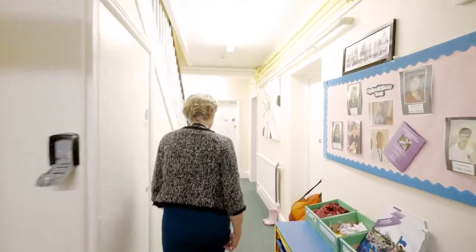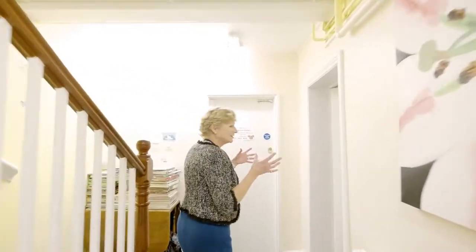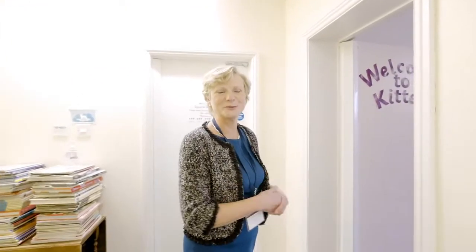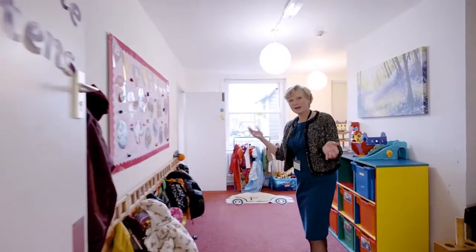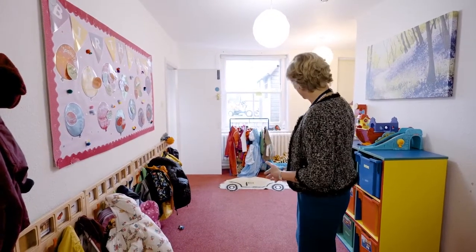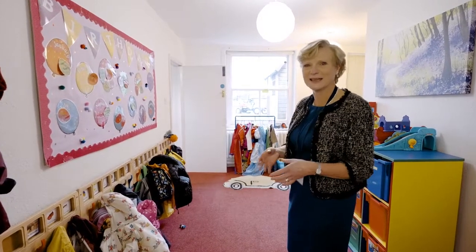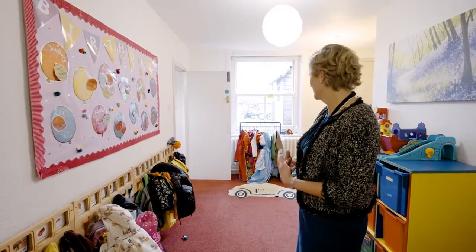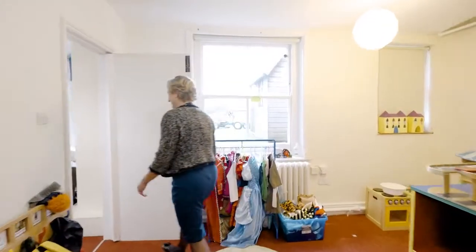And here we have our kittens area. Do come this way. The kittens have a slightly smaller setting, a cosy set of rooms, so that they have a great start from when they're 2. This is where we hang up coats when they first arrive in kittens. It's also one of our smaller little playrooms so that we can have a little group playing on some activity in here. And then we have the bigger playroom this way.